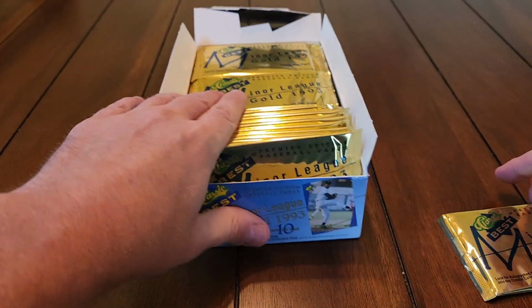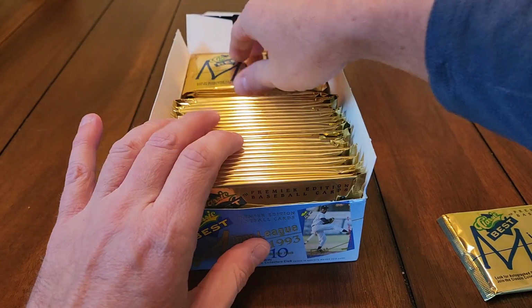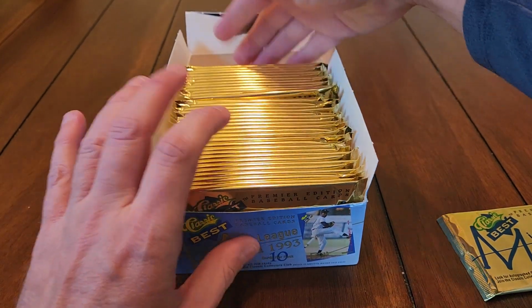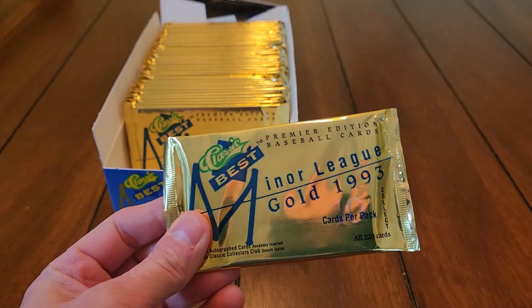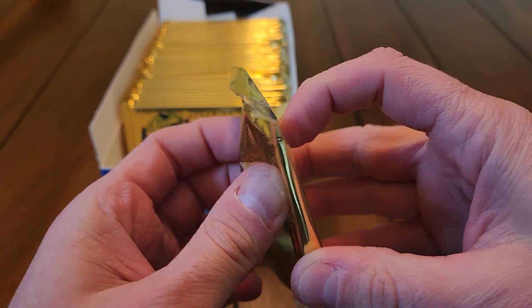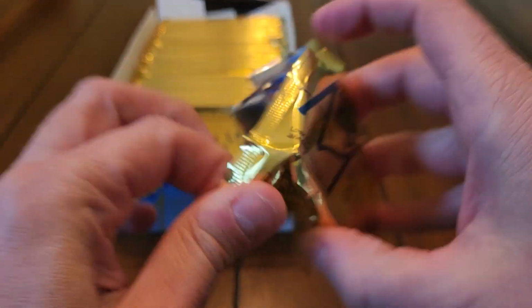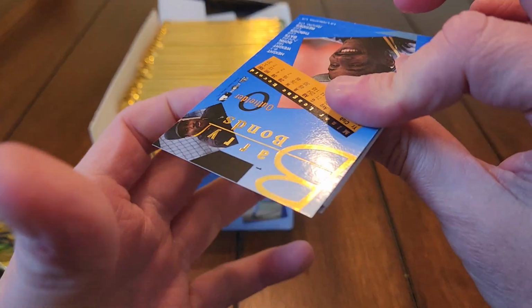But I thought it would be kind of a fun little rip. Check these cards out, something that we don't get to see very often. And there is a chance at getting a Gary Sheffield or a Barry Bonds autograph. Barry Bonds does not sign cards anymore. Can't get his stuff signed anymore.